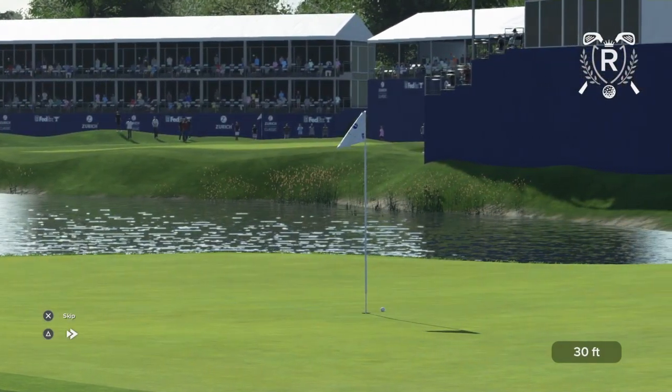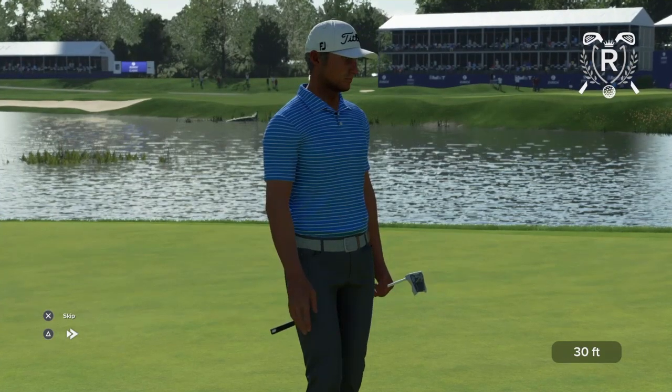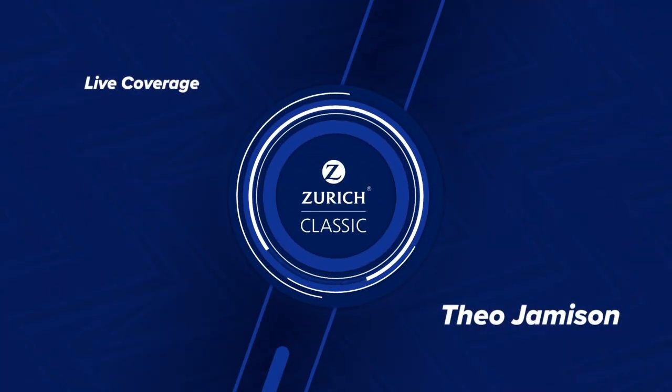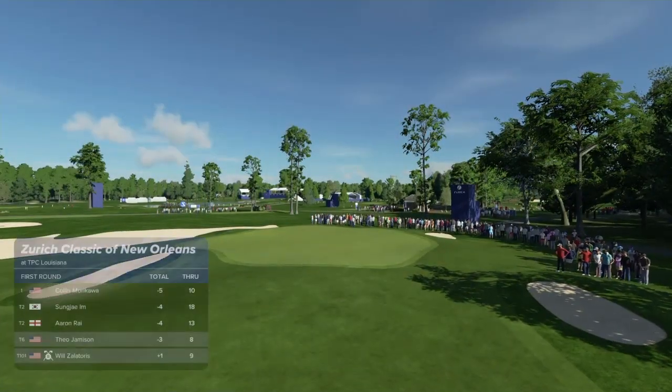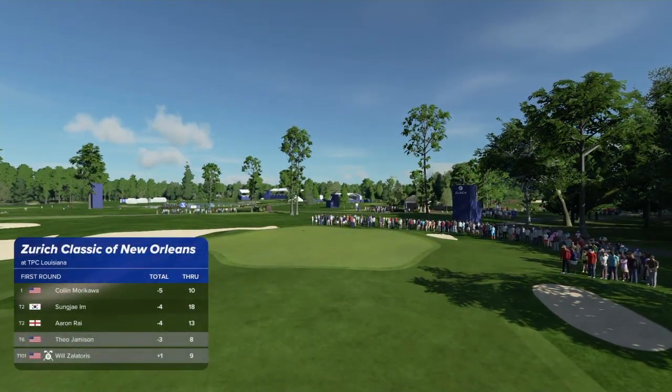He was on a good line. Well, that's going to have some impact on the scoreboard. Let's take a look. Collin Morikawa currently sitting in the lead as we check the rest of the standings.